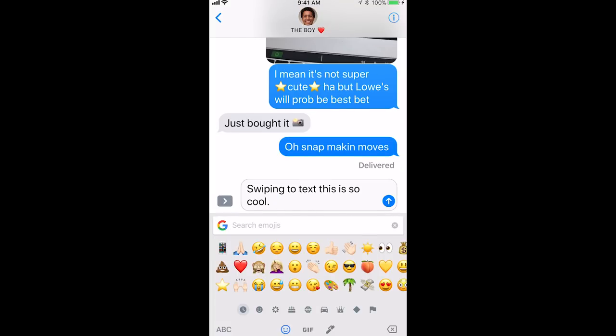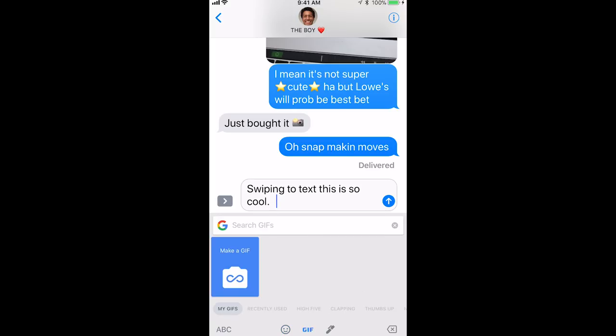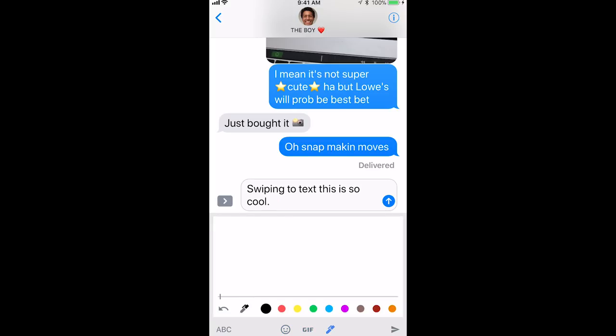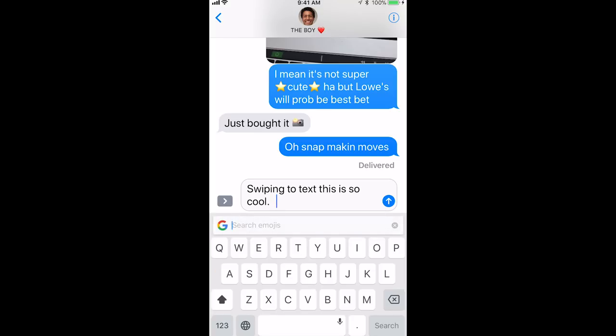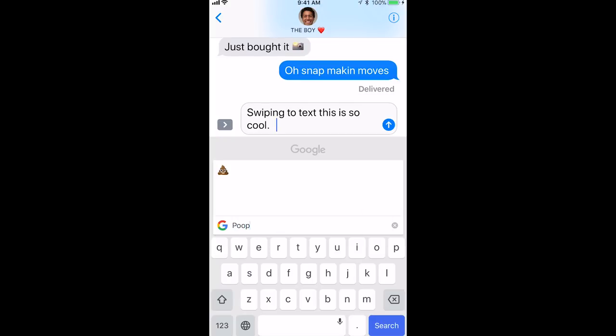My second reason why I love Gboard is GIFs are right here. The drawing is right here. But you can search emojis, so no more scrolling around forever to find that one emoji. Let's see, New York, and you got all the New York stuff.